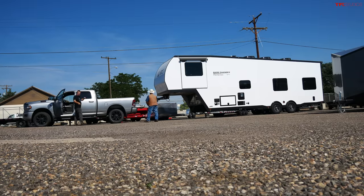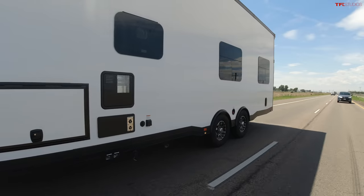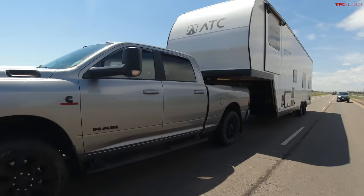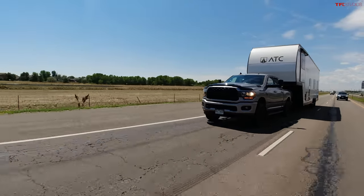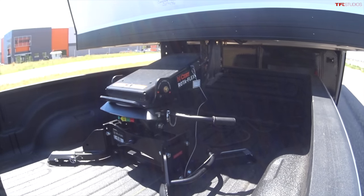Oh yeah, I also promised you the price on this Game Changer trailer. Well, it's August in Colorado, there's a sale going on. It's currently available at $131,000 for this Pro Series toy hauler trailer, 36 footer. But as you saw, it's extremely well built. Aluminum frame, super heavy duty, and it pulls wonderfully behind this Ram truck. Super stable, super comfy, and the hitches work great today. So that's the price, $131,000.